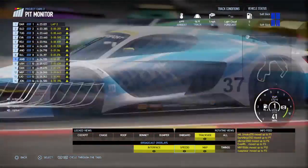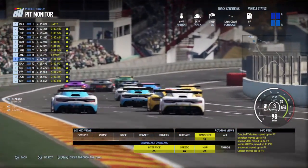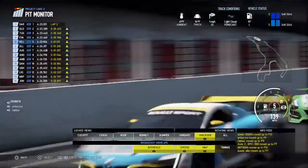A little bit of contact being made there. Somebody gets a little sideways. I was trying to get a little better review, but everybody gets through there. And what a spectacular view as these guys motor down the hill towards Rouge.